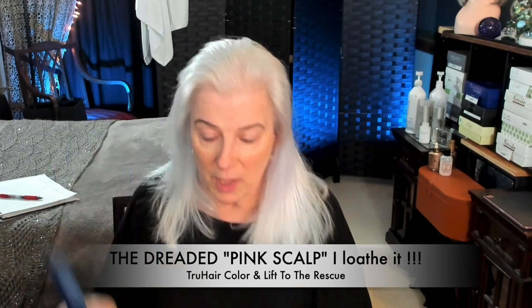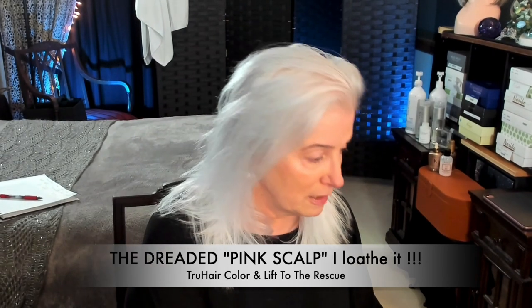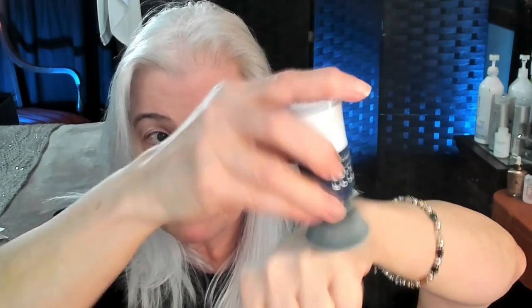So, what I do, let me come back and give you the close-up. I split it down the middle first. Now, you don't have to do this part, but I personally just don't like that pink scalp. I did a whole video on it. It comes with this swell brush. Watch my hand. See how it's depositing onto my hand? I'll link the video up there so you can see what I did.